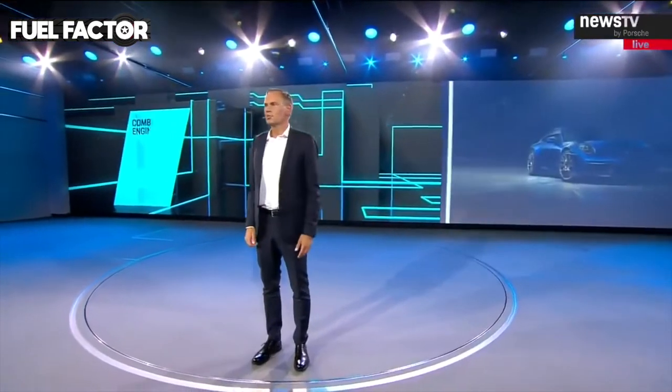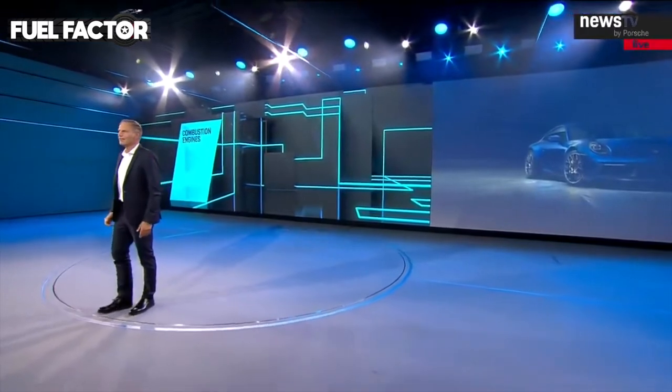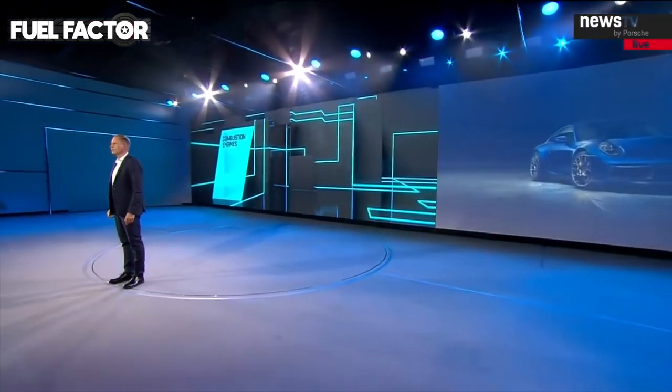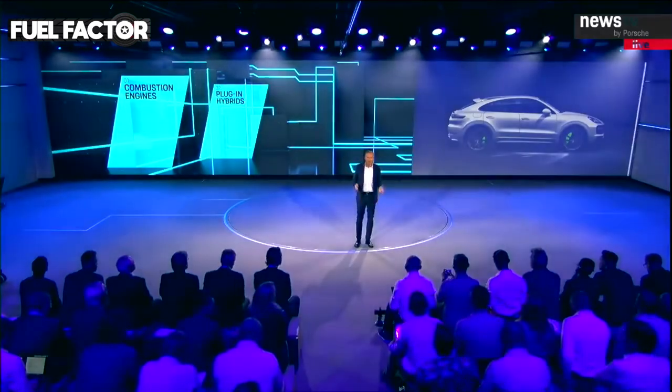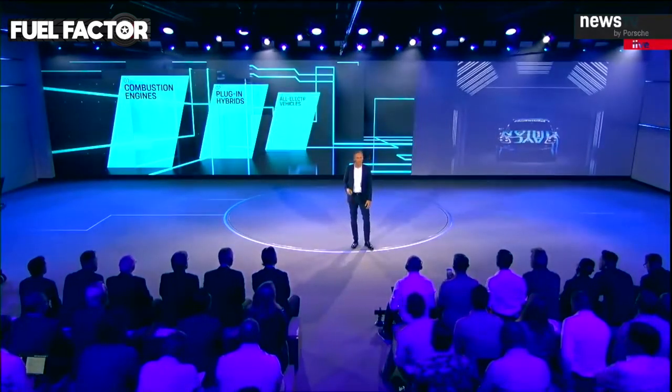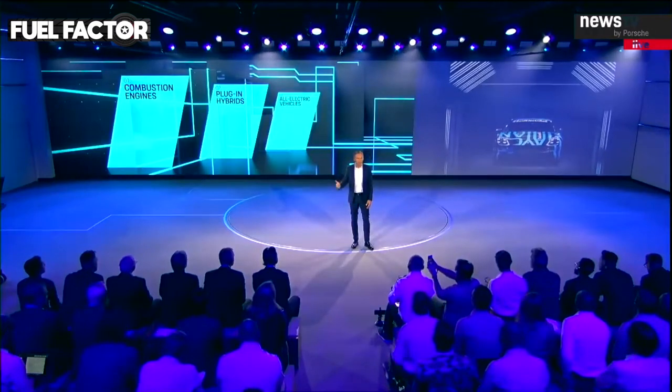With this car, we redefine Porsche in a sustainable way, and thereby we follow a strategy. We will stay a car maker which builds sporty cars. Petrol engines are here to stay in our product lineup, efficient and emotional like the 911. And the second pillar of our product strategy are plug-in hybrids, cutting-edge and high-performance. To give you just one example, the Cayenne Turbo S E-Hybrid.